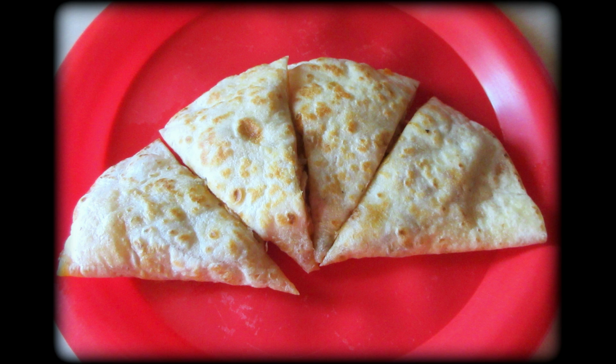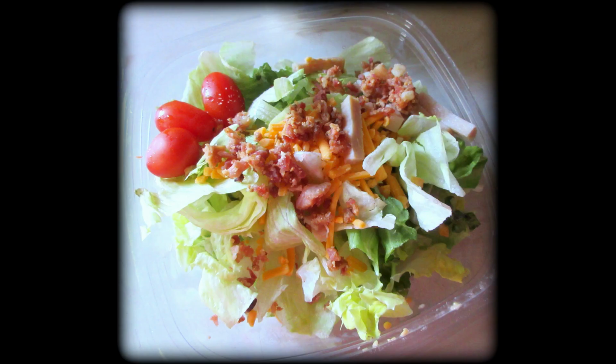Taco Bell copycat recipe, chicken quesadillas. The recipe is literally spot on. It's probably one of the most spot on copycat recipes that I've ever tried, so definitely check this recipe out. It's so good. This salad was so delicious. It was a pre-made salad, but it's one of the BLT salads. Amazing. Highly recommend. I got this in the produce aisle at Walmart. So yummy. It came with cheese and bacon and all that stuff.